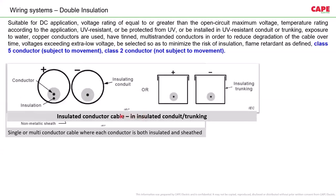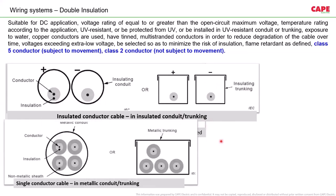If you use the normal copper wire which is available, you should use it inside a PVC or plastic conduit. Insulated conduits are required. In this situation where I am moving the cursor, the wire has an insulation and is installed inside a PVC conduit. So you have two insulations, and the double insulation requirement is achieved. If you are putting it in a trunking, you should put it inside an insulated trunking. This also means on the DC side, normal wire cannot be put in metallic cable trunking. It should be insulated trunking.